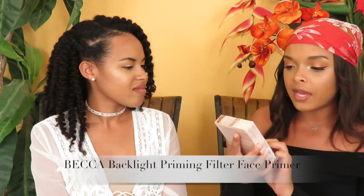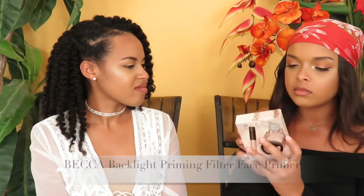It's the BECCA Glow on the, I think, the little stickers in the way. Oh, Glow on the Go kit. You can find this at Ulta. This is my second one, actually. This actually just comes with the highlighter, the pressed highlighter, and the primer. So do you use both? Because sometimes I'll just use one. I actually use both if I'm going out or I just want to be extra.